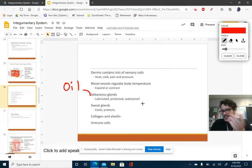Sweat glands, that's more common sense, right? Sweat glands is all about cooling the body off, making sure that you can lower your body temperature, but sweat technically could protect your body as far as immune purposes in a not so direct way.